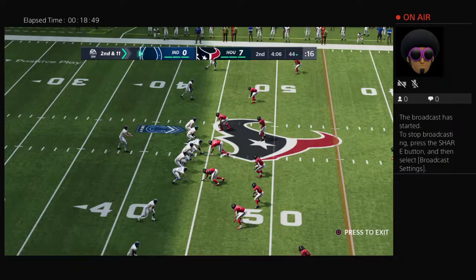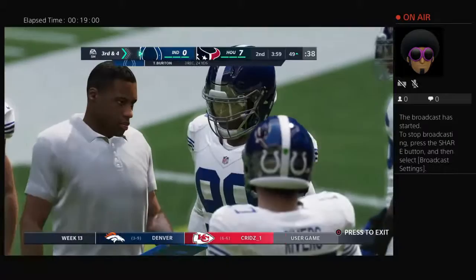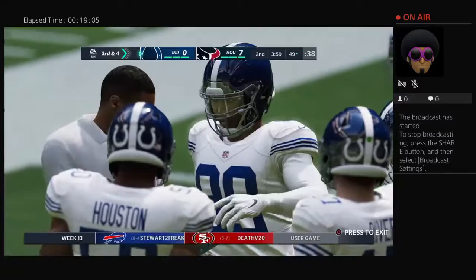Second and 11 now. Rivers, he's got Burton here. The reception good for 7. It's third down. Not a big window to throw. Coverage wasn't too bad there. Yeah, they had him under wraps pretty well, but somehow able to muscle his way open and catch the ball.